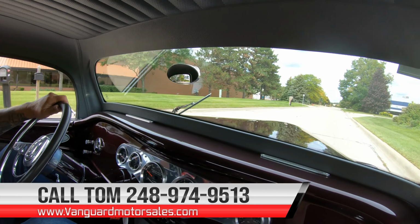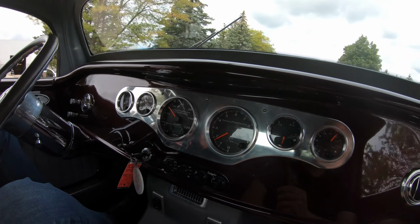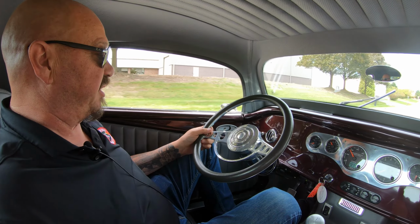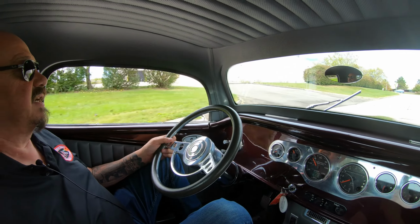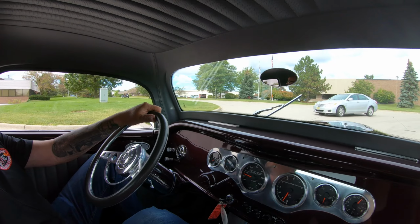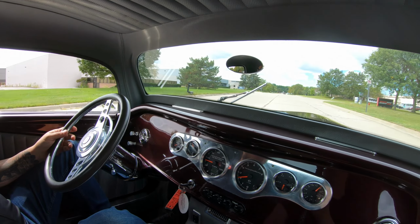You can see down here on the dash, very nice job. They surrounded all the gauges with a nice polished piece of aluminum. Looks like all the gauges are working. We got our automatic transmission with the low car shifter. It's got the tilt wheel in it here. And I'm a pretty big guy. I'm almost 6 foot tall, weigh about 240. I fit in here just fine. My cameraman's actually a little taller than me, and he fits in here also, so there's plenty of room in this street rod.